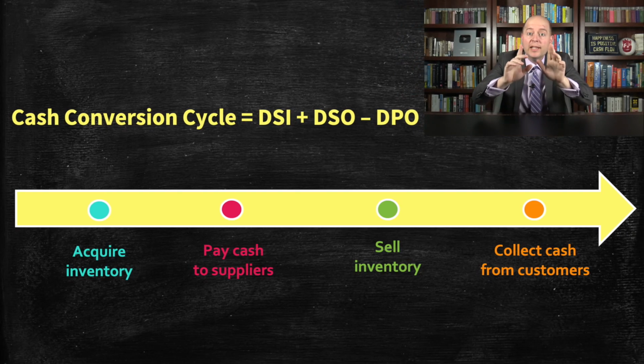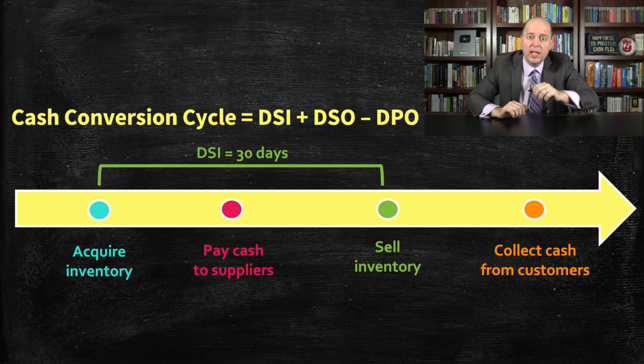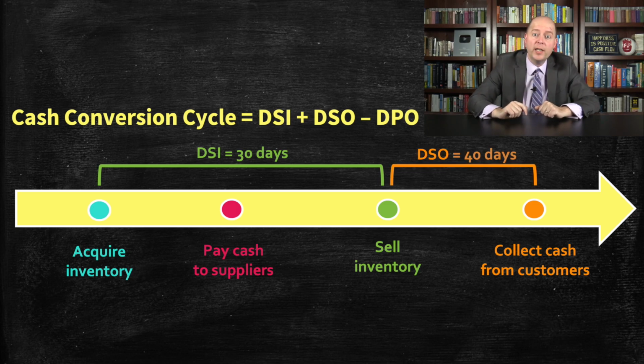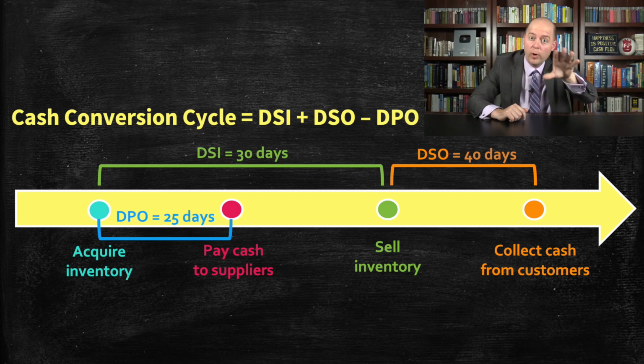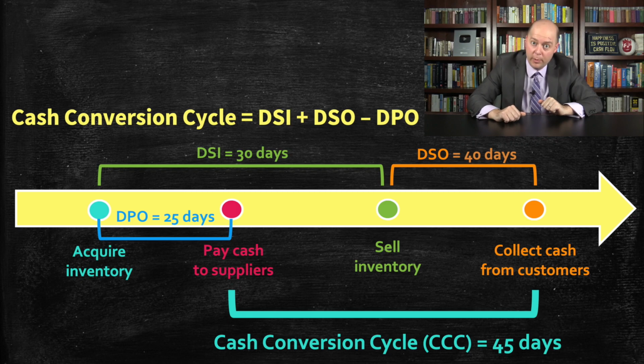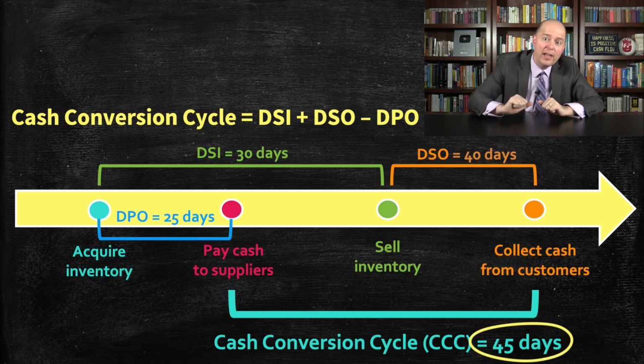For example, let's say it takes a company 30 days to sell its inventory. Once the inventory has been sold, it takes the company 40 days to collect cash from customers. Now, if the company has to pay its suppliers 25 days after acquiring the inventory, the company's cash conversion cycle would be 45 days. This means that when the company pays its suppliers for the inventory, it's still 45 days away from receiving cash for that inventory.